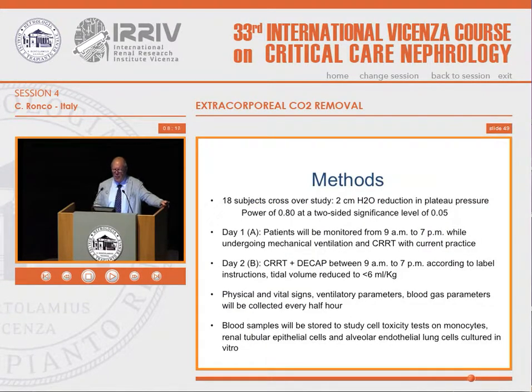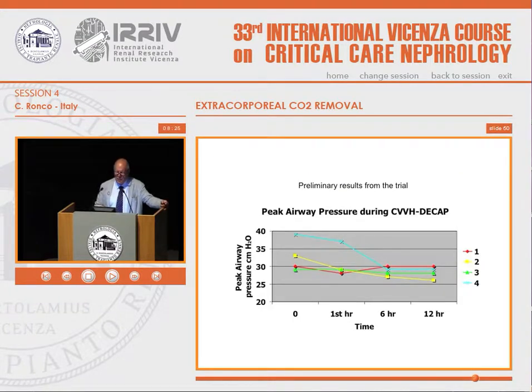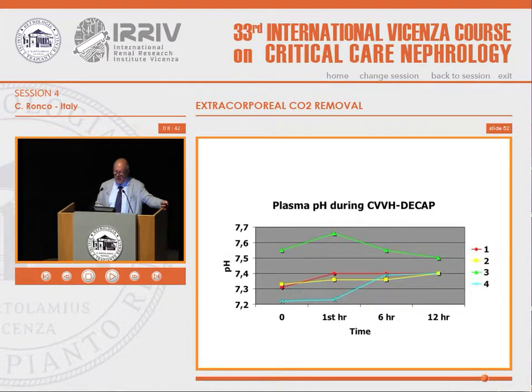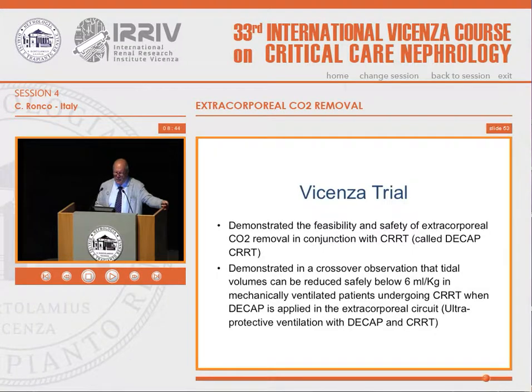We have a study going on, say, 18 subjects in which we aim at ultra-protective ventilation. We have some preliminary results. I think it's very important information to know that the peak airway pressure during CVVH and DCAP remained quite low. And this is the PaCO2 control, which is quite good. This is the plasma pH in the first 4 patients. And this trial demonstrates so far feasibility and safety. And in a crossover observation, tidal volumes can be reduced safely below 6 milliliters per kilogram.